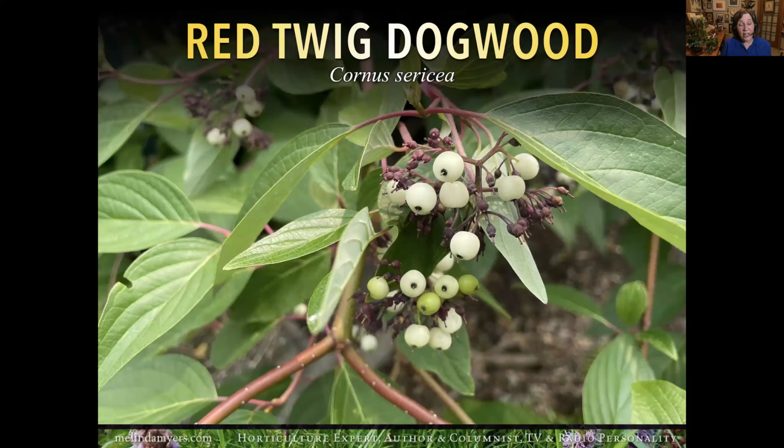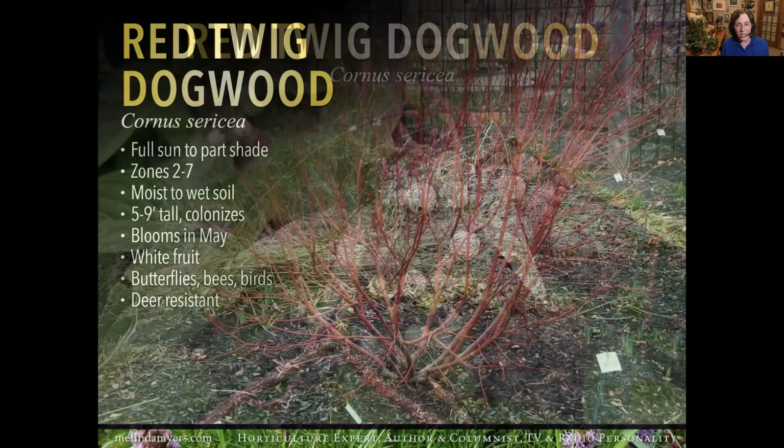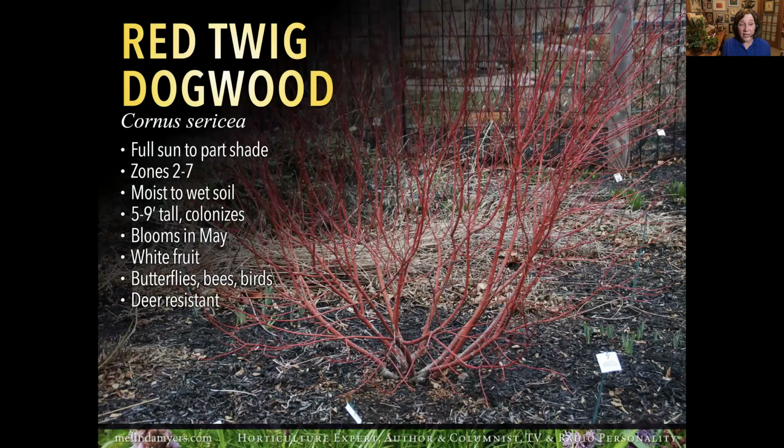You probably know red twig dogwood. I just wanted to give a shout out to this. White flowers for the pollinators, white berries the birds eat and take away. It doesn't seem to be obnoxious. It does grow and spread and form colonies. It prefers moist to wet soil.